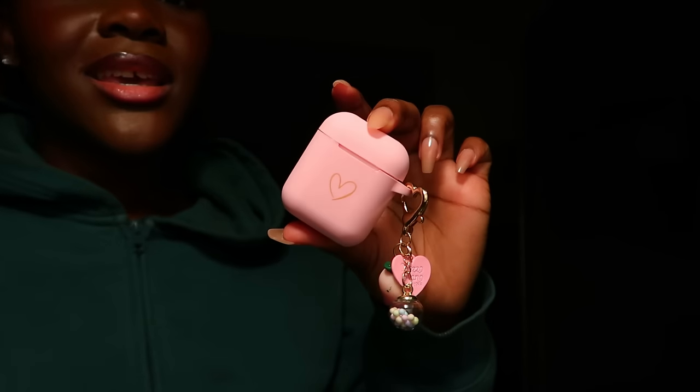Look how adorable. But yeah, I'll catch you guys when something fun is happening because my storage is trying to play me right now.